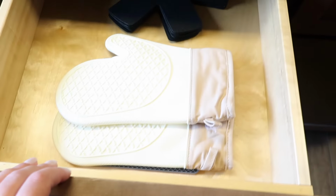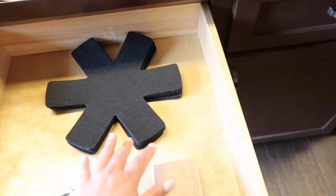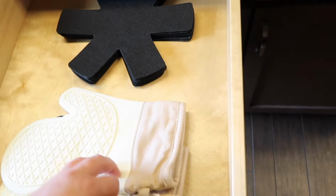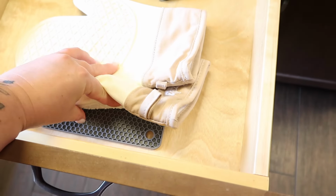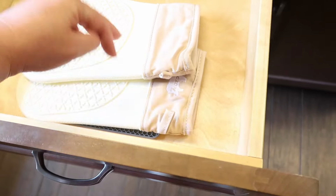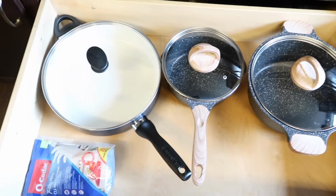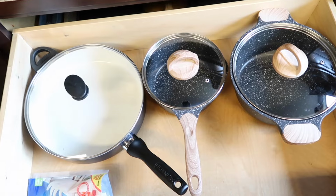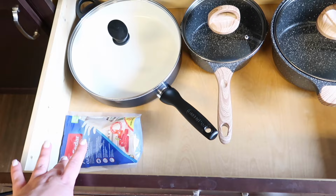In this drawer, I just keep oven mitts and these pots and pans protectors, and a mat for the, you know, I can't think of the name, but that thing. When it's hot, you put it on. And I did kind of rearrange in here. I put like what I'm gonna use the most here, the pans. These are cooking gloves that I use occasionally, like when I cook chicken.